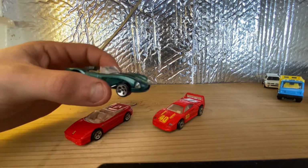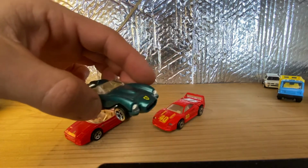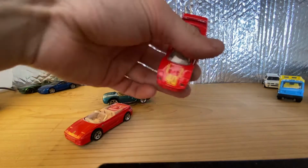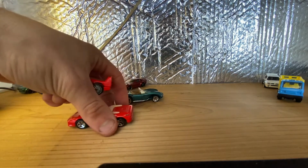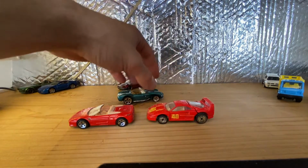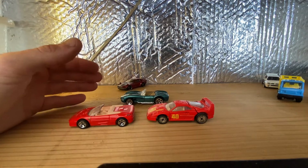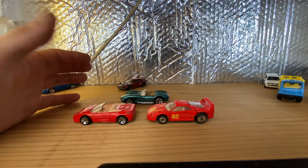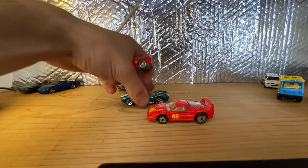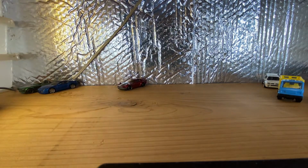Just super detailed, super clean. I love having the plastic headlights on this one and the cutouts on the F40. Always super cool. Of course, these are less detailed than your modern Hot Wheels, because they're from the 80s and 90s, I believe. Probably all of these releases were in the 90s, but super, super cool. Super stoked to have found these. I'm going to get them off screen, though, so we can get these last few cars for you guys.